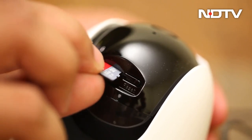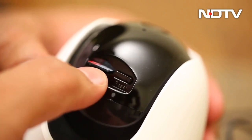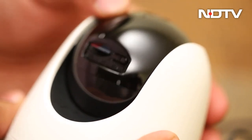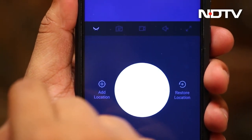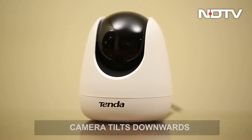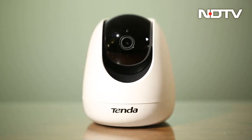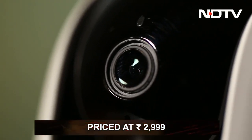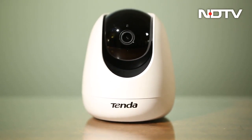The CP3 has two storage options, cloud storage and a micro SD up to 128 GB. You will have to tilt the camera backwards to reveal the micro SD slot, making sure it isn't exposed or readily noticeable. What really impressed us was its privacy feature, where you can stop the recording via the app and the camera will tilt downwards into the casing to hide itself. With all these features, easy installation, clean output and a compact design, the CP3, priced at Rs 2,999, seems to be a complete home security solution at an entry-level price point.